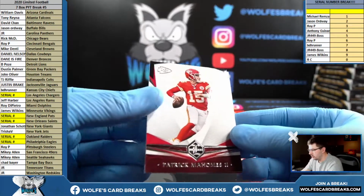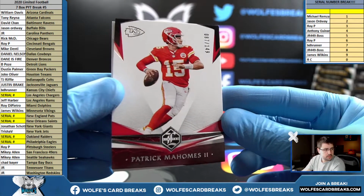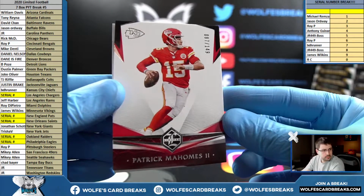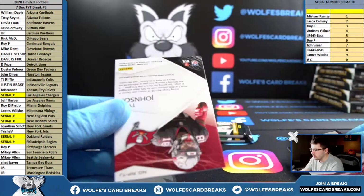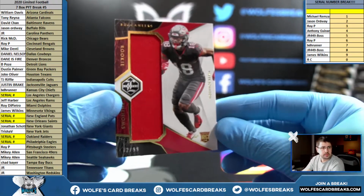Patrick Mahomes, 87 out of 149 base. What's up, Kimmy? Tyler Johnson, jersey, 72 out of 99 for the Bucs.